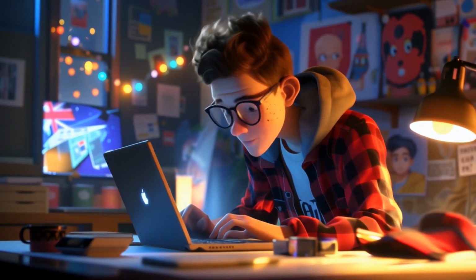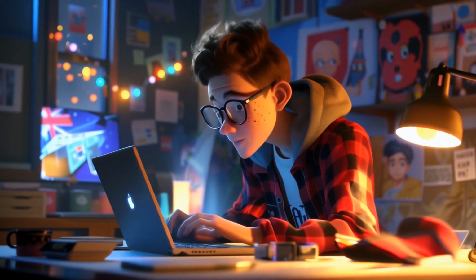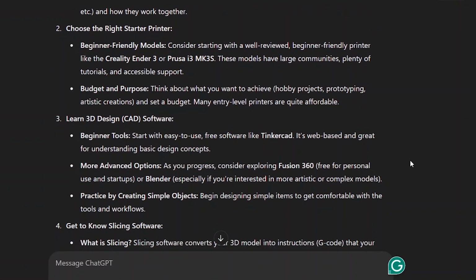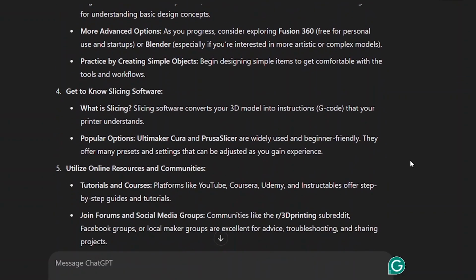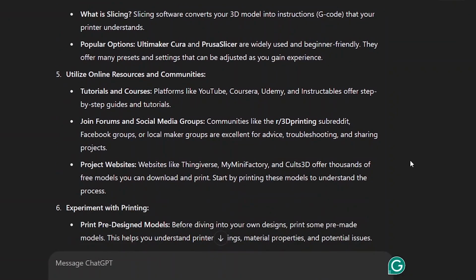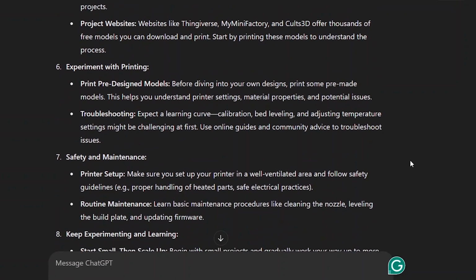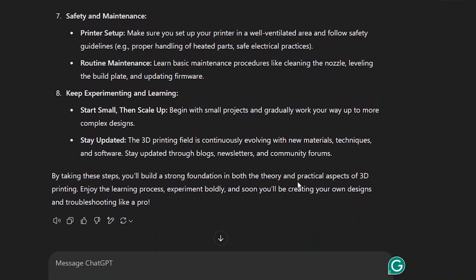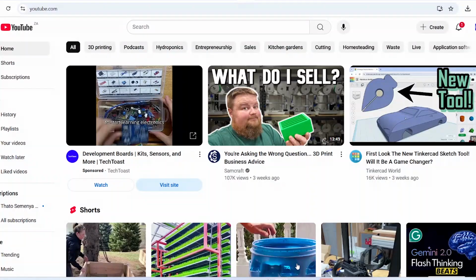Okay, first thing, I got on my laptop, and the first thing I went to is ChatGPT. I gave it a prompt on the steps that I need to take when I want to learn this new skill. What should I do? Where should I start? It gave me a whole lot of information about the type of printing and the type of software. So now I just wanted to dive a little bit deeper.